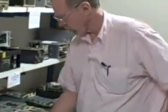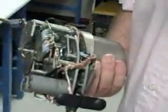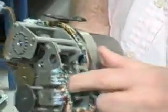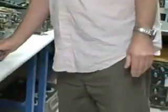Just to show an example, one more. This is out of the F-4 Phantom. The F-4 Phantom was our primary fighter in Vietnam. Now, Vietnam may seem like a long time ago to you. It's not that long ago, and it is mechanical, electromechanical. Wow. And that's in the early 1970s.